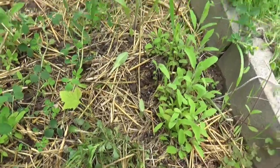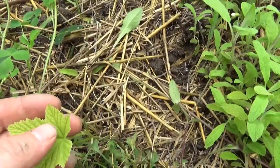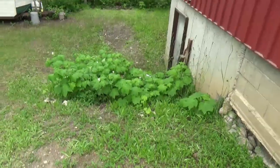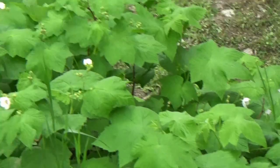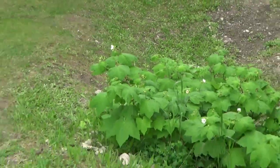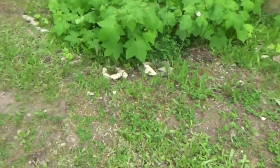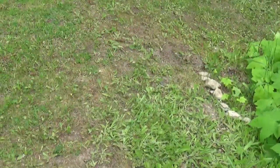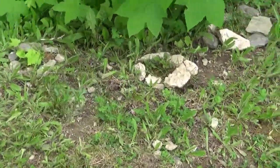Other examples of plants that I transplanted from around the yard are these thimbleberries. So there's a whole patch of thimbleberries there. And they're flowering now, and I saw bees on them today too, which is pretty cool. But there were some thimbleberries that were kind of coming up over here where it gets mowed, so I wanted to save them just so they have a chance to live and kind of spread their roots.